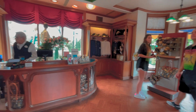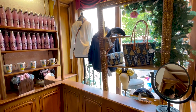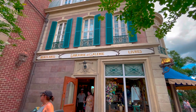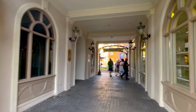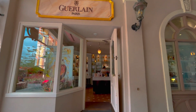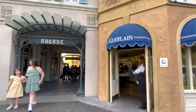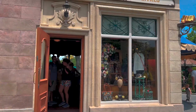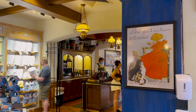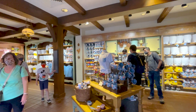The shops here sell actual French goods and some Disney merchandise from Disneyland Paris. There is a Guerlain perfume store. And by the way, please forgive my French during this video, as I'm probably going to butcher some beautiful French words. La Maison du Vin serves wine by the glass, as well as Ratatouille-themed merchandise.